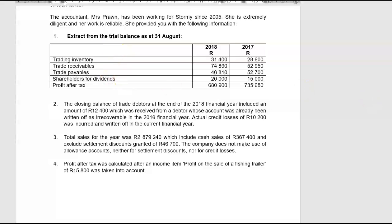Now, can you see that the format of this question is very much different from what you had in the past? There is not a long income statement. There is not a long statement of financial position. It is only this small table with balances, and the rest is all in paragraph format. So make sure that you can do that, because I love questions like that. Trading inventory, trade receivables, trade payables, shareholders for dividends, and then profit after tax.